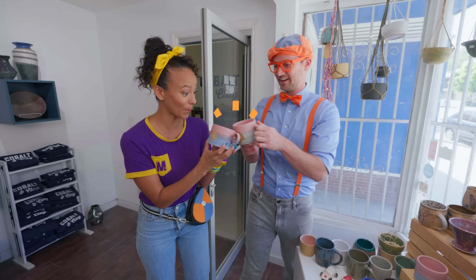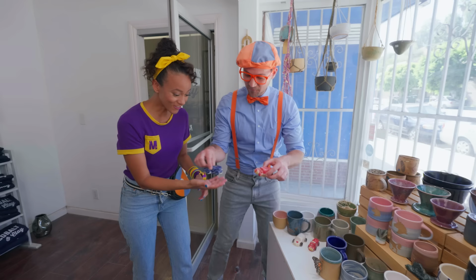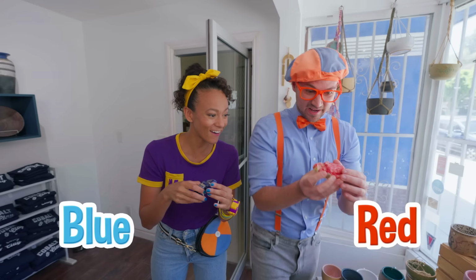Yum! Whoa, there we go. Oh. Nice and gentle. Yeah, there we go. Whoa, check it out. Cool. Cars, mine is blue. Yeah, and mine is red. Oh. So cool that you can even make cars out of clay. Yeah, awesome. Oh. Well, this pottery is so cool.